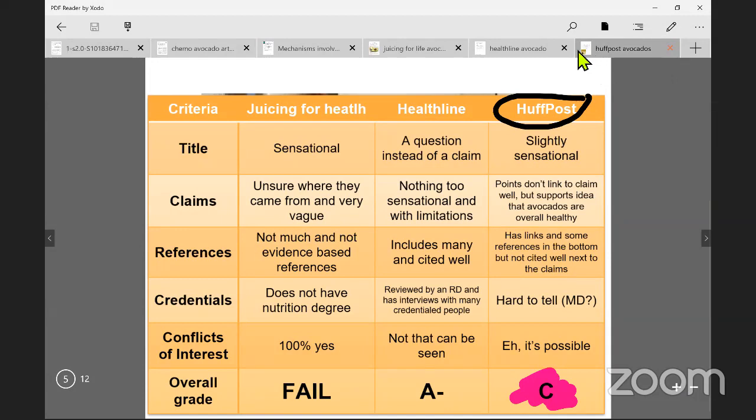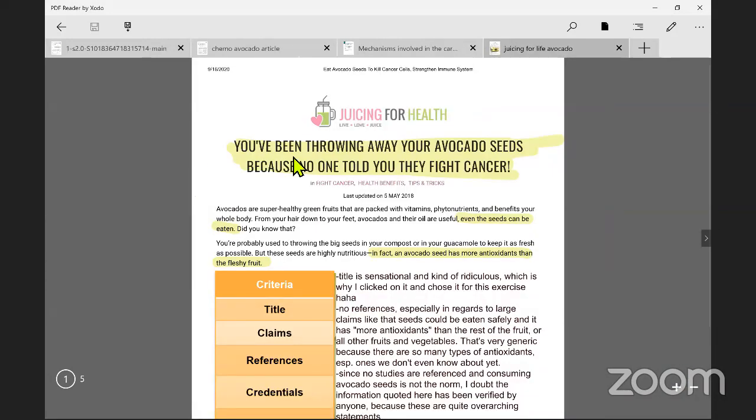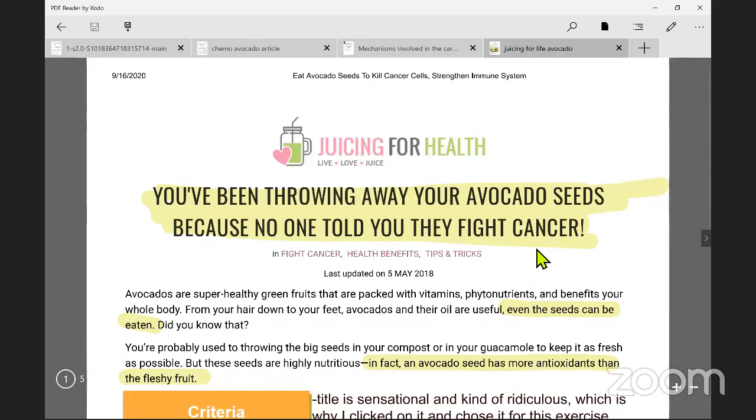Okay, I'm going to go to the last one. I'm going to go through this one relatively quickly because after covering certain points, it'll be obvious to all of you that this one is not evidence-based, because it definitely fails our criteria test. So this one's Juicing for Life. It's just some blog that someone had, relatively recent, 2018. So we like to see that. The title is, You've Been Throwing Away Your Avocado Seeds Because No One Told You They Fight Cancer. So you can already tell that that title is kind of ridiculous.